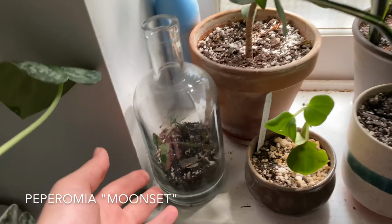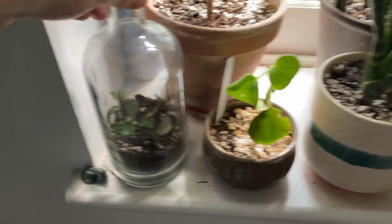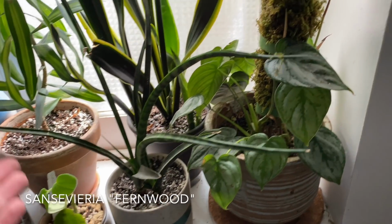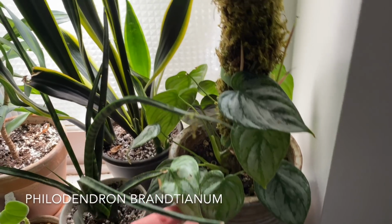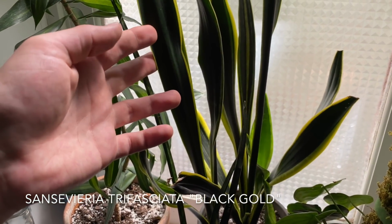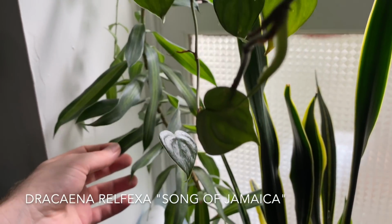And there's some type of footed fern growing inside this glass here. It's just starting to creep around. And a Sansevieria fernwood, Philodendron brandtianum, Sansevieria. I think this is black gold. And this is a Dracaena reflexa.